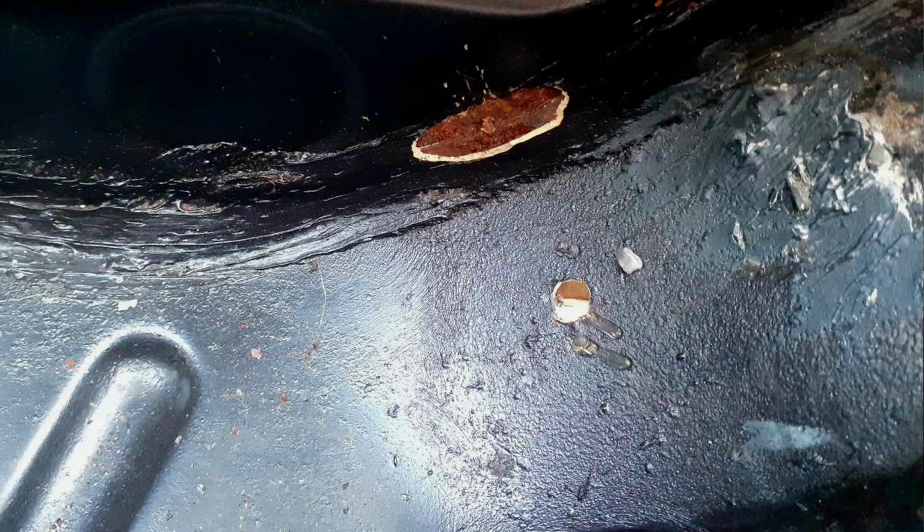That is a bit of the seam sealer coming off on the inside of the boot, and it's one of those things where you spot it and you can't help poking, and when you poke at things it just comes apart, and then you find a hole and your whole day's wrecked. It's like, why did I just do that? Why didn't I just leave it and forget about it?